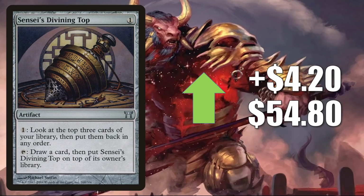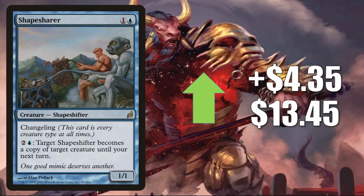Sensei's Divining Top, the original from Champions of Kamigawa. It goes up $4.20 this week to $54.80. Highly played Commander card. This is in Yuriko, the Tiger's Shadow decks and a lot more there. Also, it gets a good amount of Vintage play.